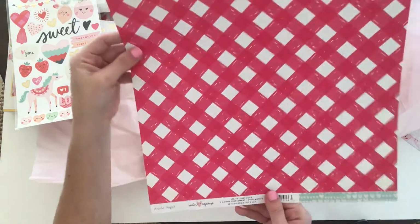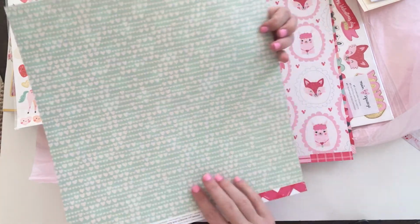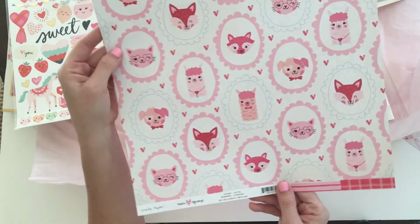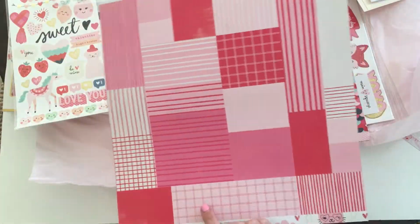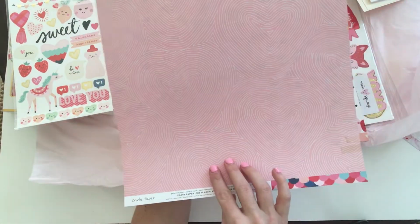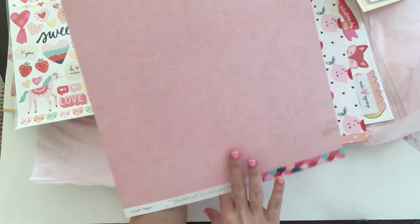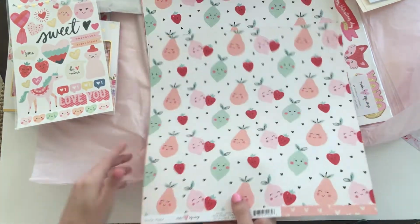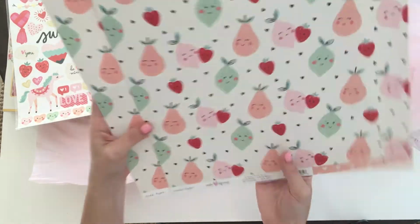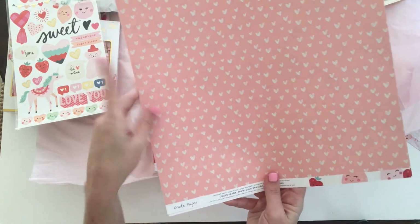Then this one, they have a picnic checker with some minty hearts on the back. Beautiful. Oh, I love this one too. The little crepe paper critters. I don't know if that's what it's really called. And this one, mermaidy with a heart tree trunk pattern kind of. That makes sense. I don't know if I'm describing this stuff right. Then two of these guys. I love the little fruit. It was so sweet and innocent. I love it. Love the hearts, double-sided.